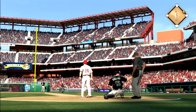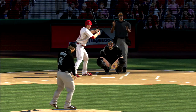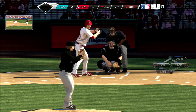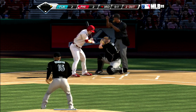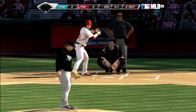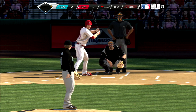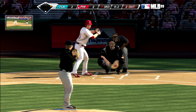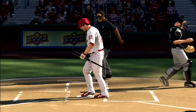Pretty well hit deep down the line in right, but that's back into the seats, foul. In there, and he's in control 0-2 now. And there was a good breaking ball. Might have caught him off guard a bit that time. And a fastball swung on and missed, and the side is retired.